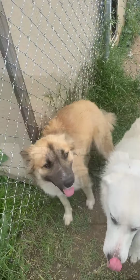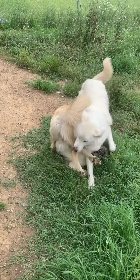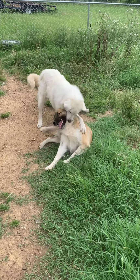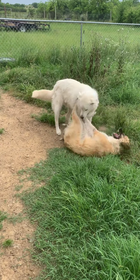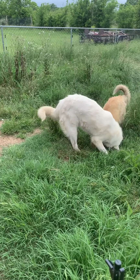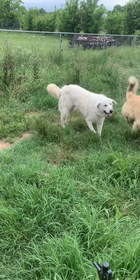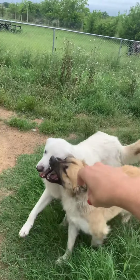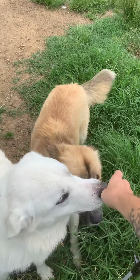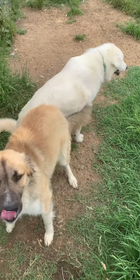So this is Lucifer and Lavara. Lavara, we were told, was a German Shepherd, which when she was younger, she looked German Shepherd, but now I think she's probably got some Great Pyrenees mixed in with her. Lucifer is half Husky. Then his dad was half German Shepherd, half Red Heeler. So he's got an interesting mix.